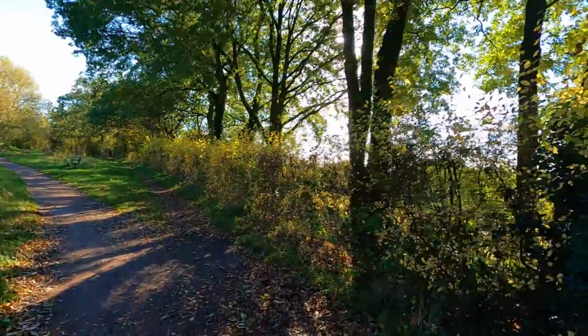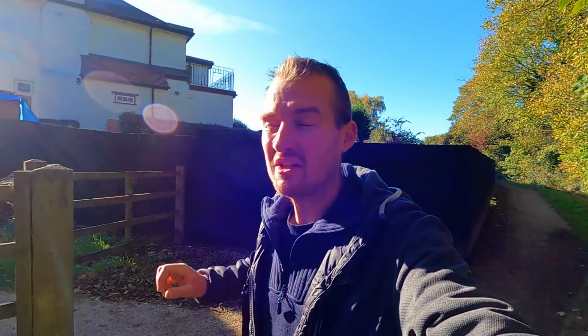I'm going to try and get a drone photo of that if I can, because I think it'd be lovely to get a picture of my original home village and see what it's like from above. And at this point we get to Nottingham Road by the village of Trowell and it's journey's end for today's walk.